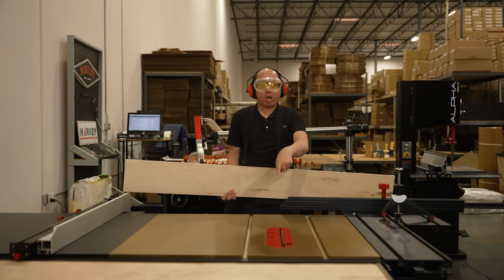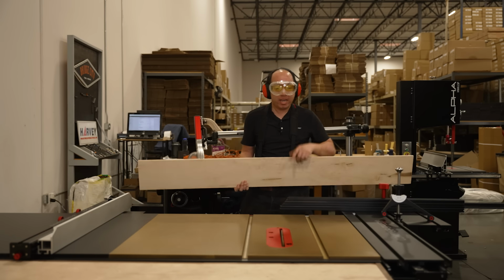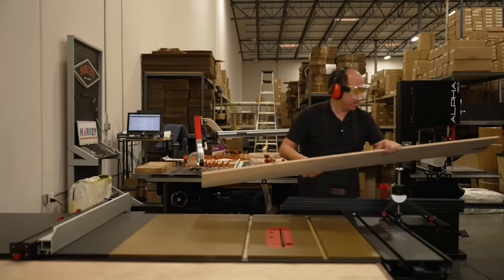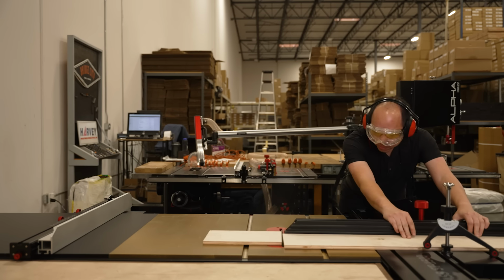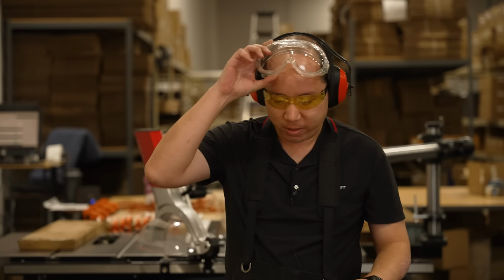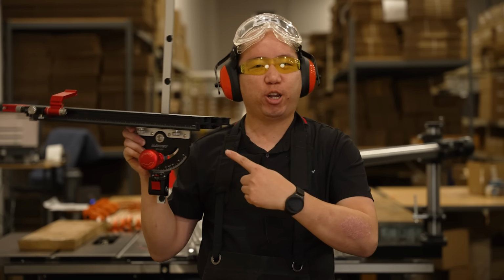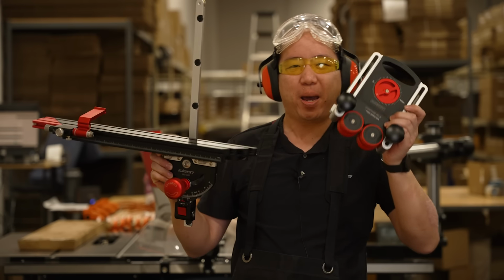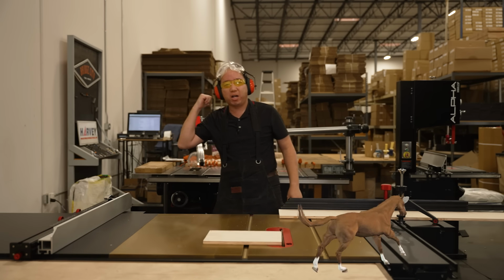This is our 4 horsepower table saw. It's the Alpha HW110S. It does especially good at cutting things such as wood. Don't forget your favorite table saw accessories such as the MG36 miter gauge for all your angle cuts or your roller guide so you ain't getting no kickback. Also available in 3 horsepower and 2 horsepower as well.